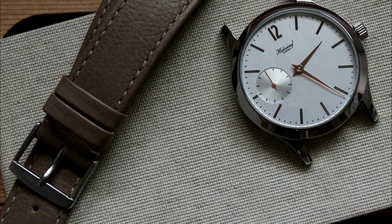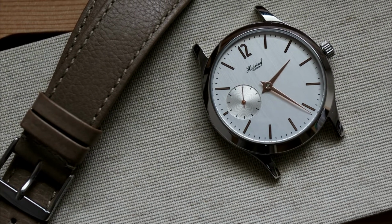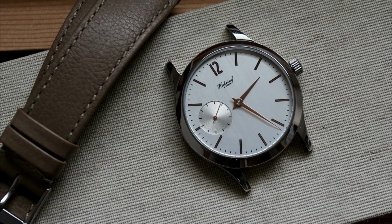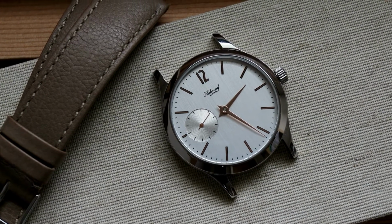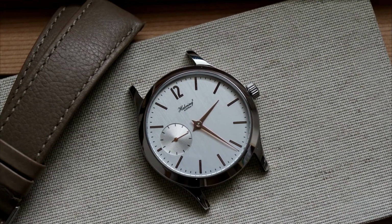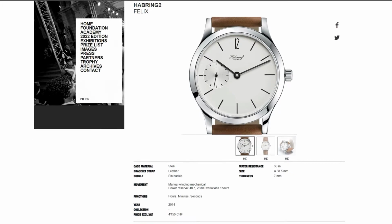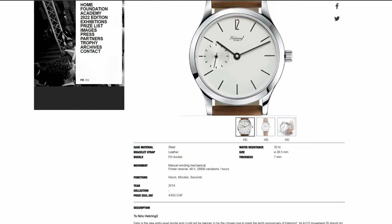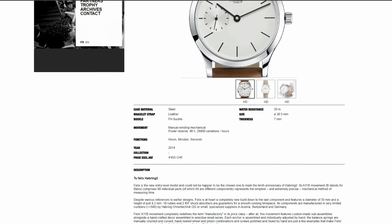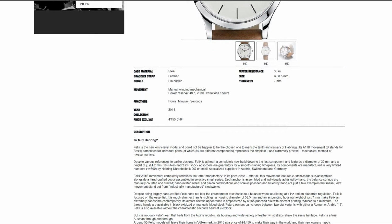For example, when it comes to the Grand Prix of Horology in Geneva, they won a few awards. Specific to the Felix here, back in 2015, I think it won an award beating out any of its competition for a watch under 8,000 Swiss francs, which is quite impressive because at first glance this watch looks fairly simple, being a three-hander, but it's quite sophisticated, and these watches retail for just under 5,000 US dollars, I believe, so you're getting a lot of watch for the money.